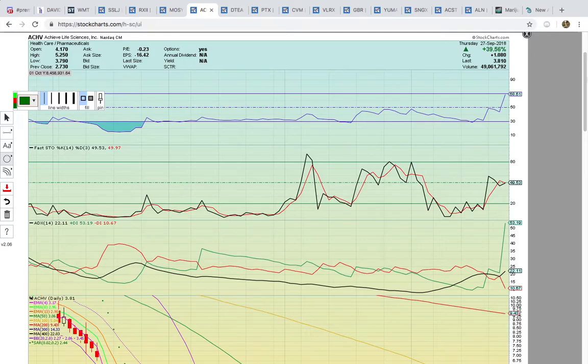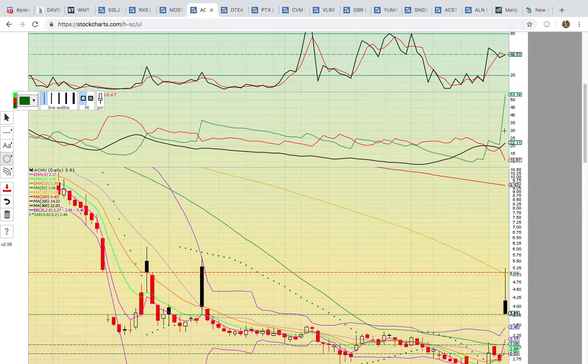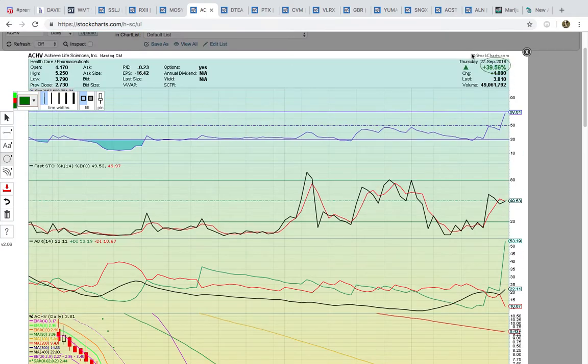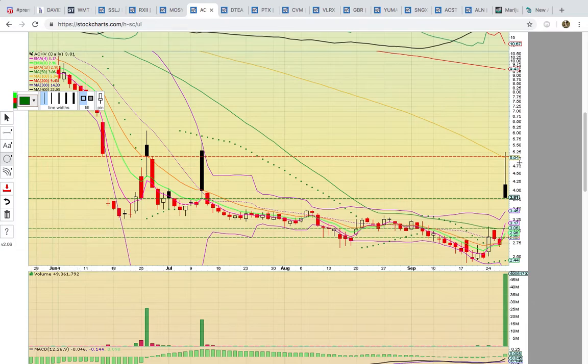Okay, let's look at ACHV. This formed a black candle today, but it did have a big day. It closed up 39%, nearly 40% on the day. It also broke that 100-day simple moving average intraday and pulled back. It needed to stay above that level. Once it pulled back, that was a signal to lock in gains.